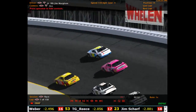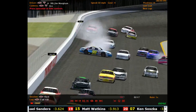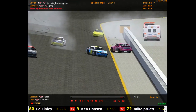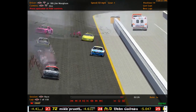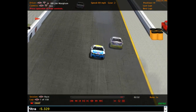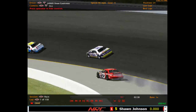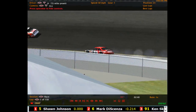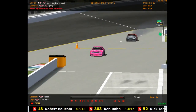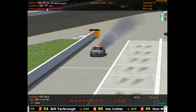He's up high. The 44 and the 23 just got into the back of Pops and went for a big ride to the inside, and then hard contact with the 72 of Mike Pruitt. Oh man, that could end his night. As you see smoke pouring from the 72 car. Really bad break there for many guys who got caught up in that, and especially the 72 car. It looks to be done, or at least, and the 23 as well took heavy contact there. And that's too bad.